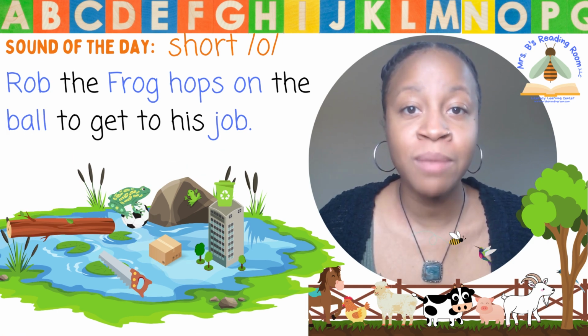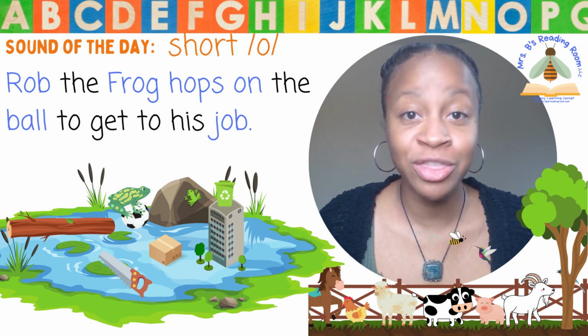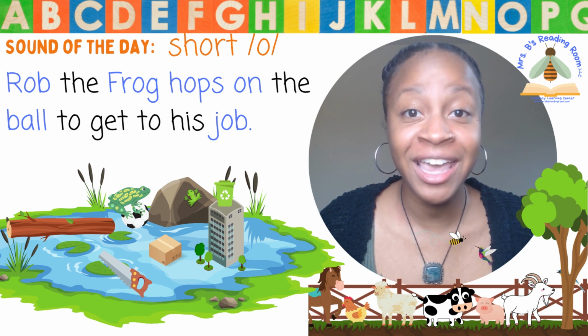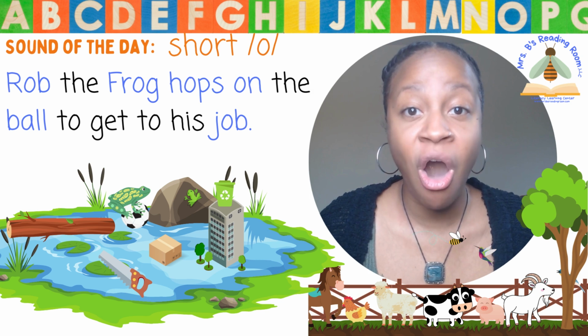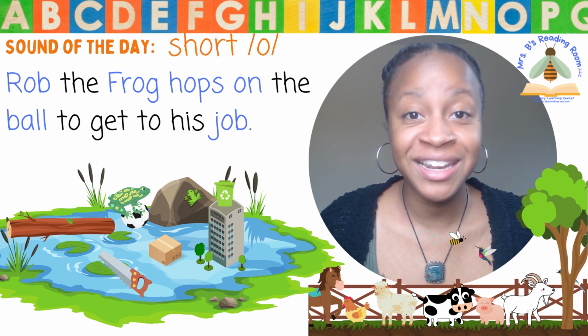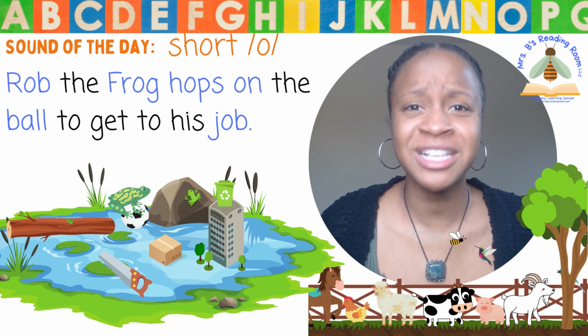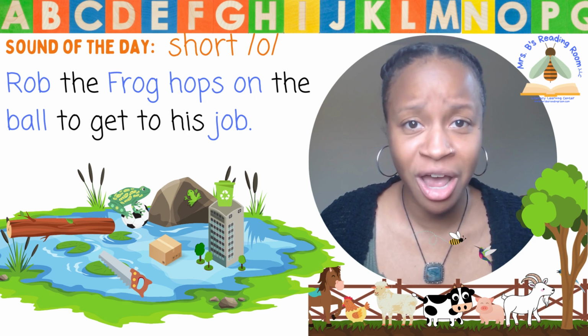Rob the Frog hops on the ball to get to his job. Can you find the word ball? Great! You remembered that the A in ball sounds like a short O. It says all. Do you see it? Ball. But should a ball be in a pond? No, this pond is filthy. What else is he going to hop on to get to his job?